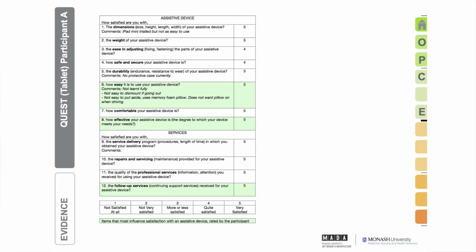The next measure we used was the Quebec User Evaluation of Satisfaction with Assistive Technology. This is a measure that asks a person to nominate a piece of technology they're using in daily life and then rate their experience of that use in relation to its design, size and weight.